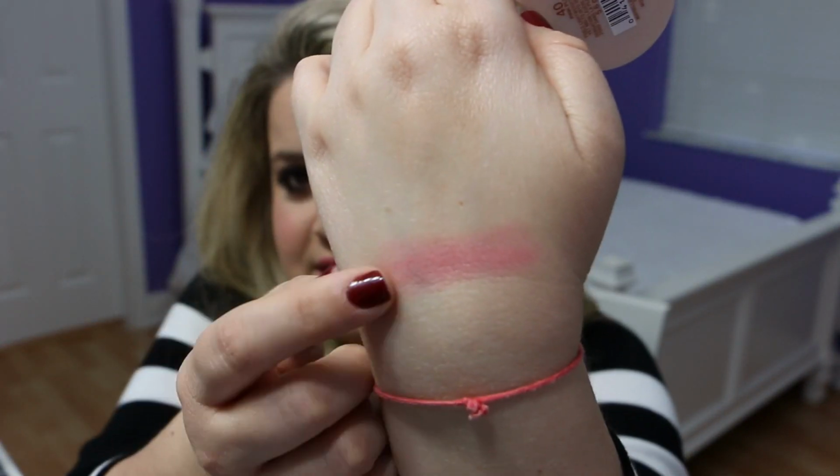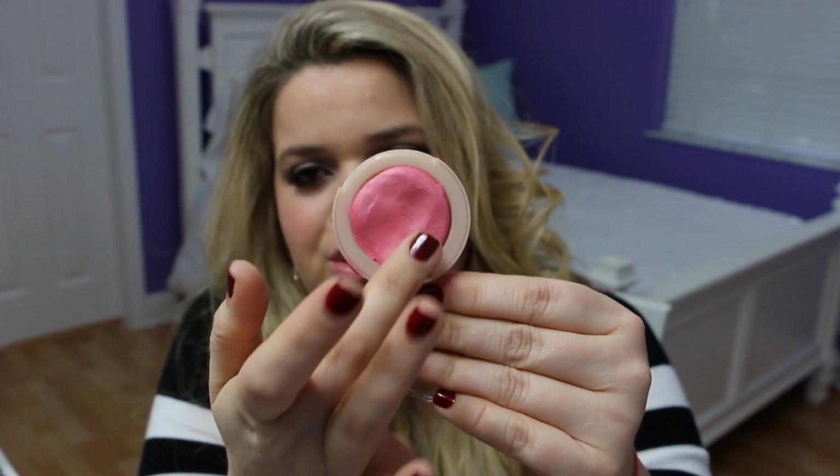This has 0.19 ounces, and I like it. It does not swatch well at all. This is shade 40 in Pink Plum, and the product definitely does not swatch well, but I wouldn't go by that because it is a really great product. You can see that as soon as you start touching it a little bit, or when you use it, the product starts to get a little bit disheveled. So let me go ahead and show you the 5 colors that I have.